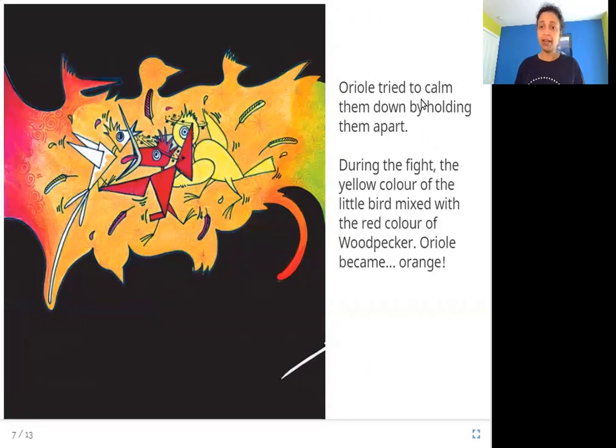Oriole tried to calm them down by holding them apart. During the fight, the yellow color of the little bird mixed with the red color of woodpecker. Oriole became orange.